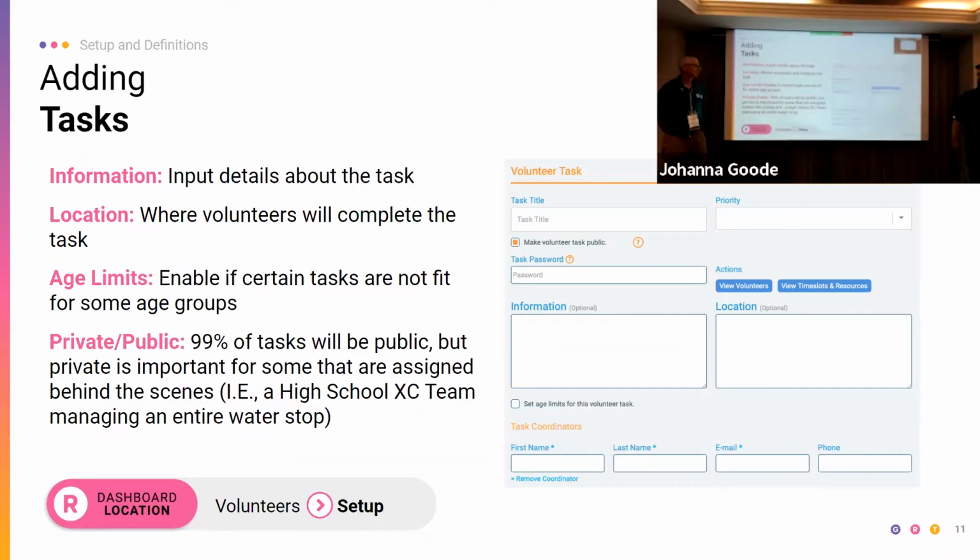Information, that's just any information about the task. That might be if you have something where they're going to be lifting heavy objects, you want to say that you need to be able to lift 25 pounds comfortably by yourself, things like that. Then at the bottom, you can set up things like age limits. So if this is going to be like the finisher beer and they're distributing that out and you want to make sure that they're 21 and up, you can put that age limit restriction on it.